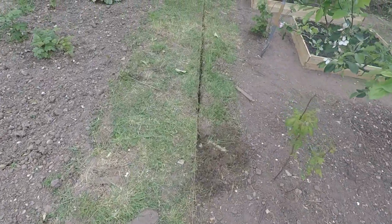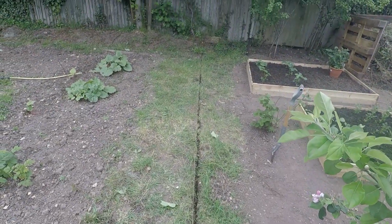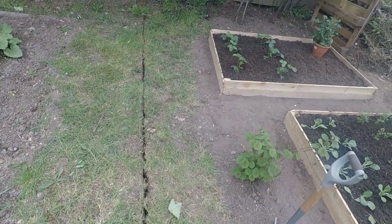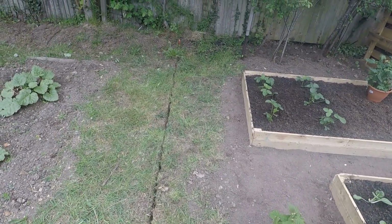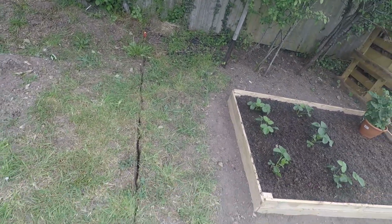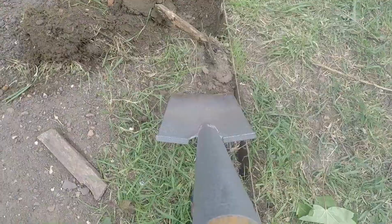Kind of see now where I've dug that trench. There's a fair bit of space in between my raised bed and where my new boundary will be. So if I dig all this out, I'm hoping that's going to be enough space for my beans.